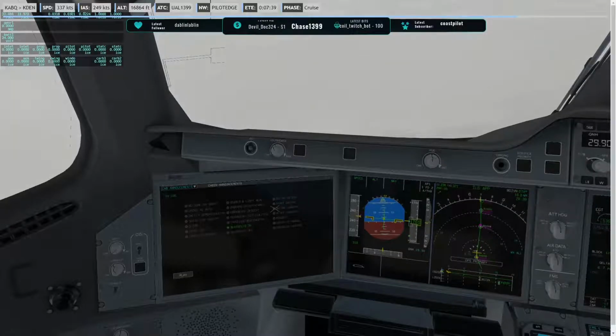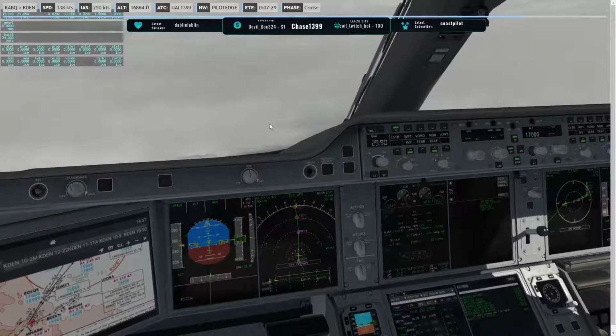Ladies and gentlemen, the captain has turned on the seatbelt sign. Please return to your seats and fasten your seatbelts. Thank you.